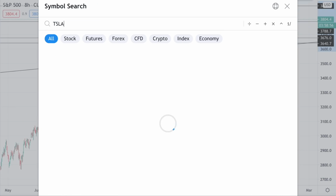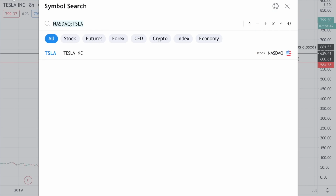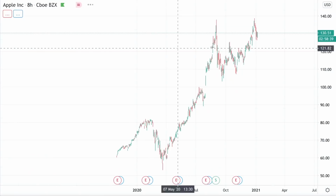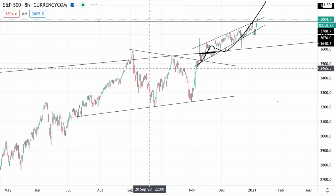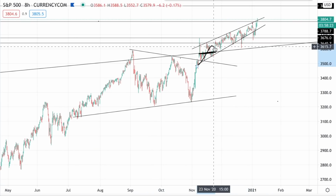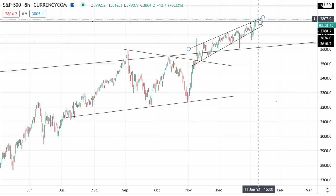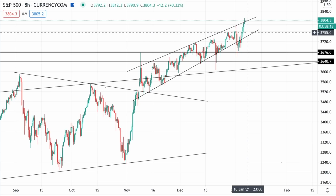We recently completed a nice trade on Tesla with quite a few targets, as well as Apple that just hit its all-time high. That was also a nice target of ours. So back to the S&P 500, how can we now benefit from the stock market? How can you position following this move right now? And that's exactly what I'm going to talk about in this video.